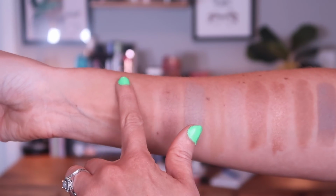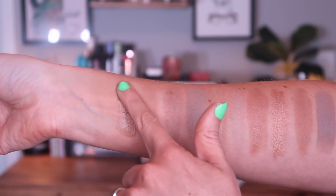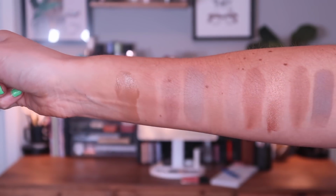I have mine in the shade Golden Hour, and this is a very sheer bronzer, which makes it nice for those of you that either like a sheer bronzer or might just be dipping your toes in liquid/cream bronzers. You really cannot mess this up. I literally just put this right on my face and usually blend it out with a beauty sponge.